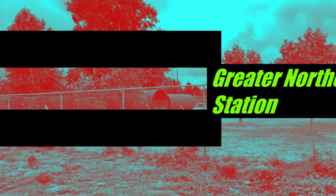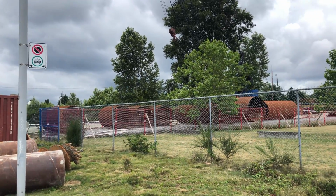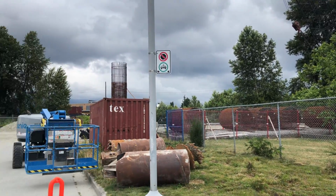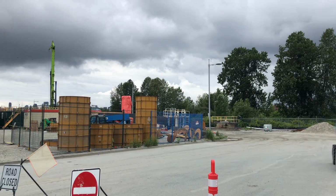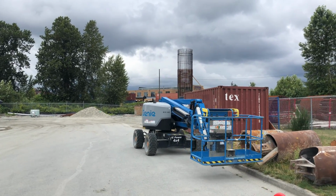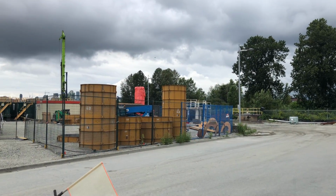I'm just doing a Broadway subway project update. It's July 17th, 2022, and this is over at Greater Northern Way Station. This is where they're going to have the SkyTrain. It's going to be coming across here, levitated with pillars, and I guess there's one column here that is being placed for the first levitated pillar, and there's the former for it.